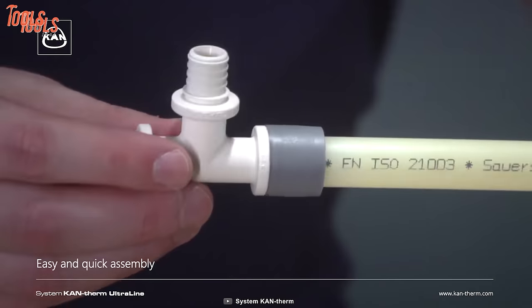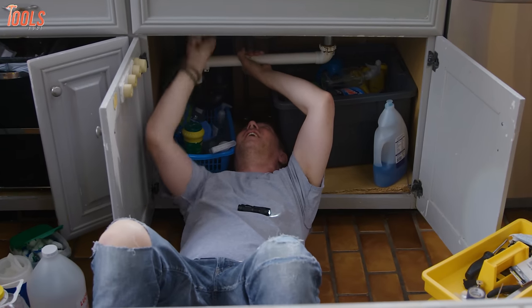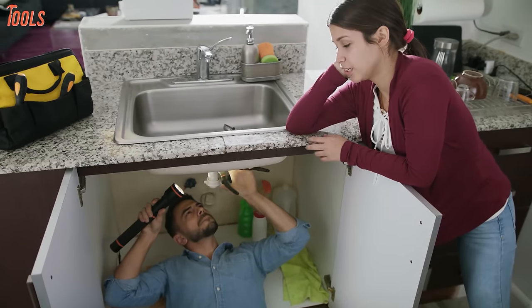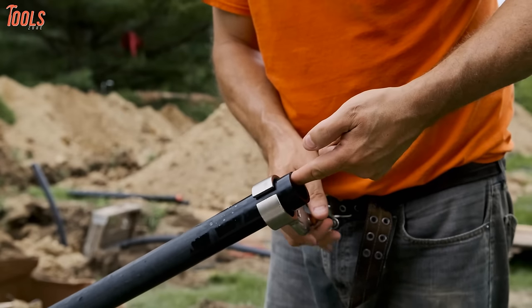Whether you're a commercial plumber or a DIYer, you constantly encounter challenging situations on your job. So, here are 100 amazing plumbing tools that will allow you to perform more efficiently and seamlessly.